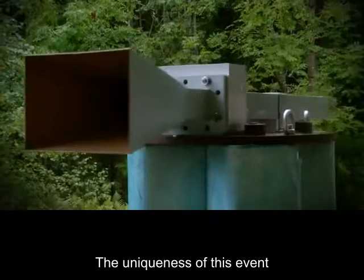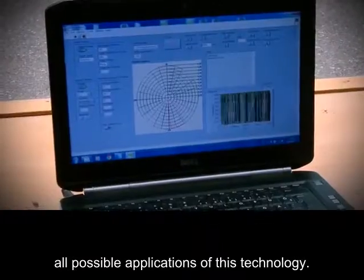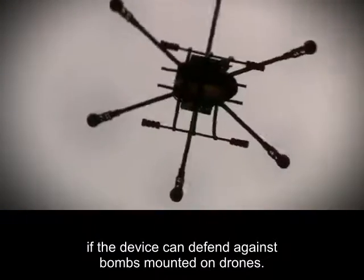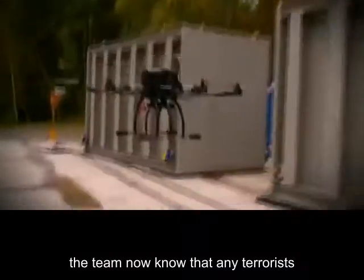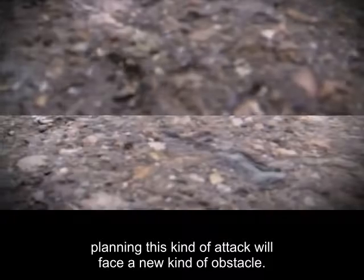The uniqueness of this event is that it brings together in one trial all possible applications of this technology. Finally, the team tests to see if the device can defend against bombs mounted on drones. With the drone's electronics successfully jammed, the team now know that any terrorist planning this kind of attack will face a new kind of obstacle.